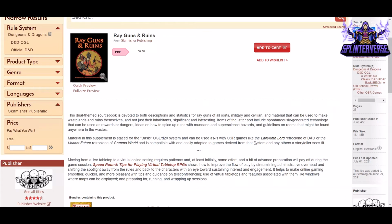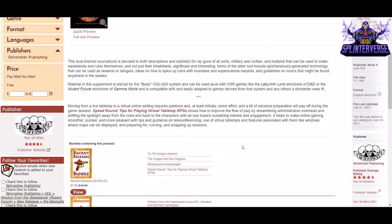Although I'm not sure if they have guns in Dark Sun. I haven't looked at Dark Sun in a while, but still, you could add them. I mean, you're in control. This game is so flexible, guys. Anything you want is possible. It says it's statted for basic OGL-D20 systems, but can be used as is with OSR games like Labyrinth Lord, or Mutant Future, or Gamma World, which is a retro clone of Gamma World, and really compatible with anything, it sounds like.